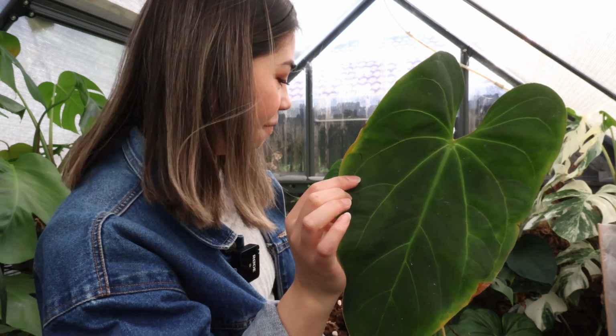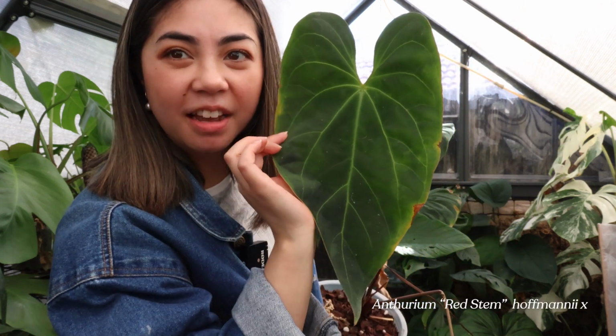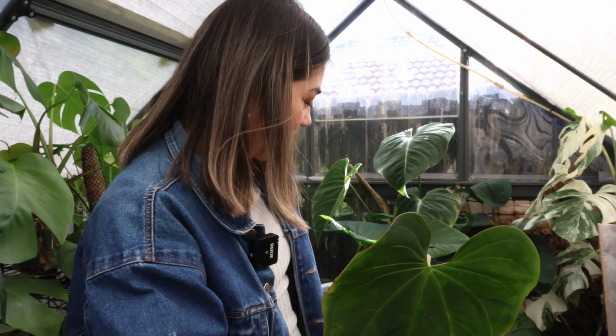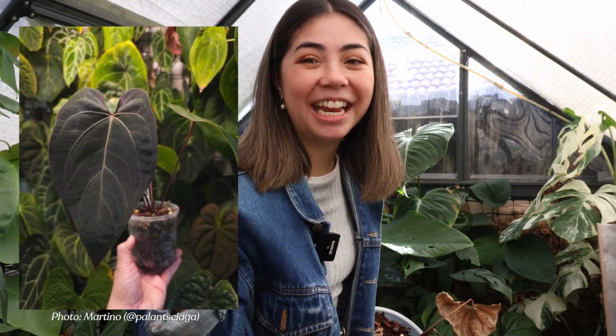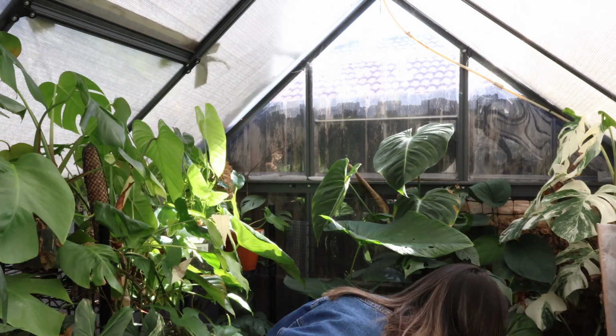So this is a red stem Hoffmannii cross. And even though this guy doesn't look super sexy right now, I'm going to show you a photo of my friend Tino's. So this plant originally had so many pups, and I gave some to some friends to share it around, because I know how beautiful this thing can be. And I will get a photo here for you. It is so stunning. And I've even got a baby somewhere too.